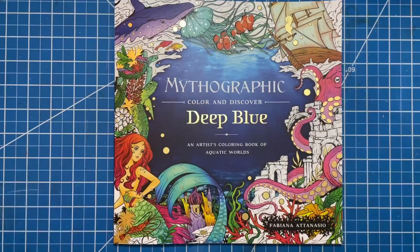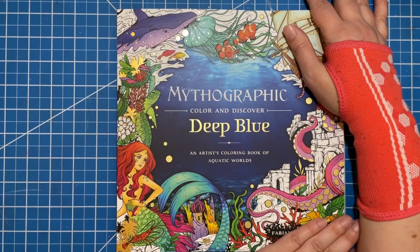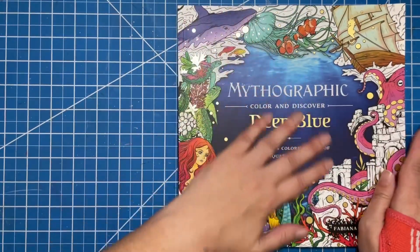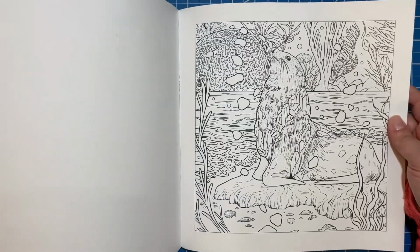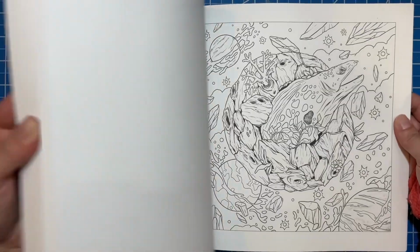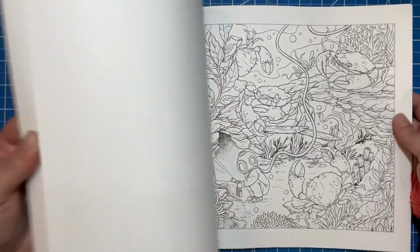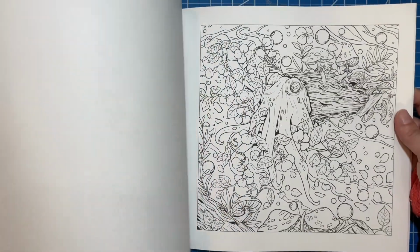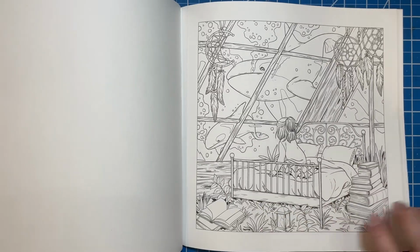Okay, and then I also just got this one. I love my mythographic books. This one was a gift from my mother for my birthday. And yeah, so this one is their newest one, and I love it. I can do an in-depth flip through if you guys want on another video. Just let me know. It's very fantastical, and definitely sea creature themed. And some of them are a little kind of out there. This one I think is my favorite image. That one's like my favorite.